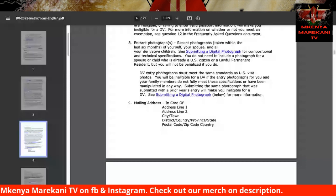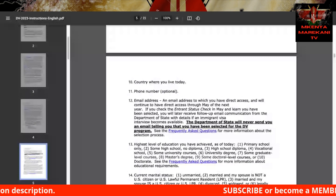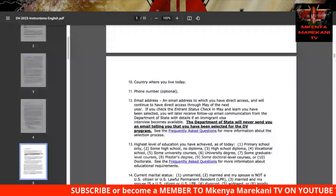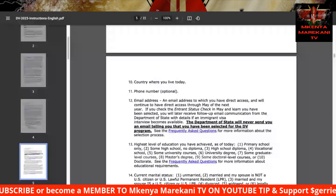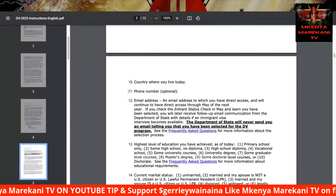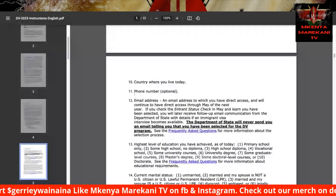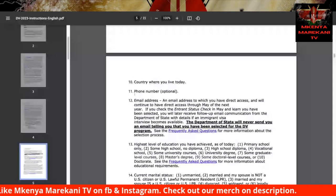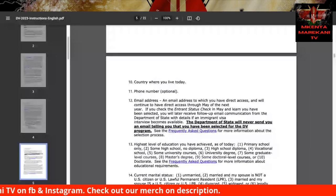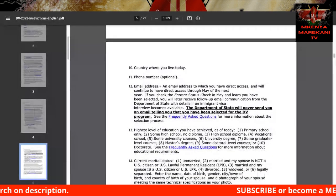Number 10 is country where you live today. Some people were born in a country and they don't live in that same country. Maybe you're working in the Arab Emirates, or you're working in Europe. So you have to know the difference between the country of birth and the country where you live today. Phone number is also optional, but you have to put a code on your phone number. For Kenya, it is plus 254, so remember to put your codes all the time. Also email address, an email address to which you have direct access.